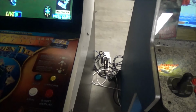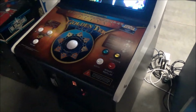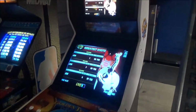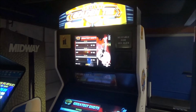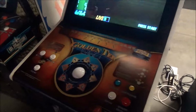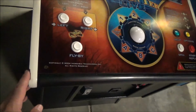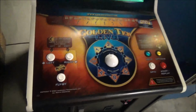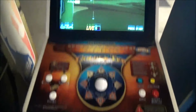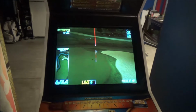You can't see it unless you're going like this, but yeah, this cabinet is beautiful. This was on location but never used. Really, it was like a promotional thing that got used once a year. So I uploaded a video of this. It's almost mint. The only blemish we have is here on the T-molding. I got this from my buddy Brad. He is awesome. This game is awesome. I'm obsessed with it. I love it.